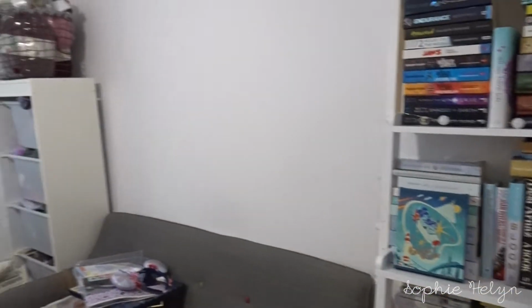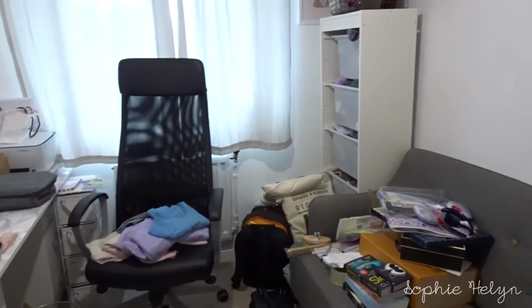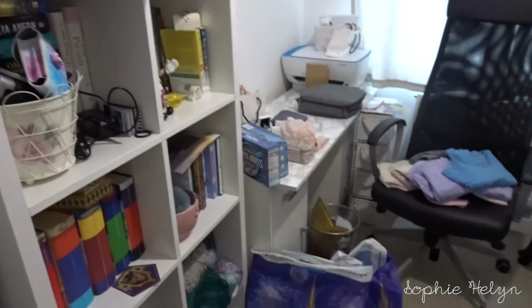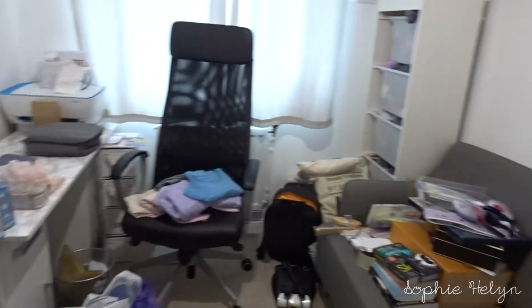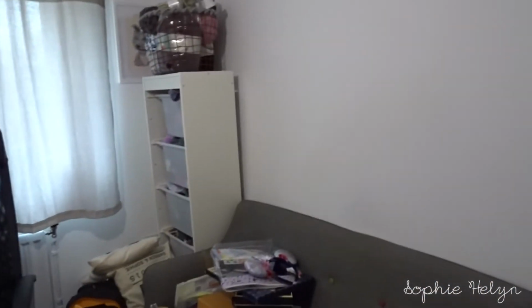We are going to start with my filming room. I don't know if I've ever shown a full tour of this on here, but it is just a mess. There are clothes out, there's some jewellery left over from filming, some stuff that I need to just put away, boxes and things. This is just a whole lot of mess. I need to sort out my books and see if I can make some more room.